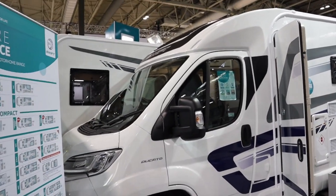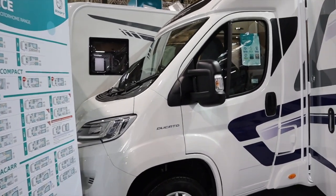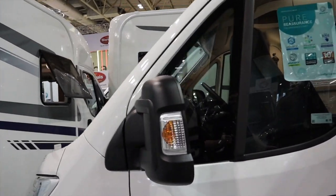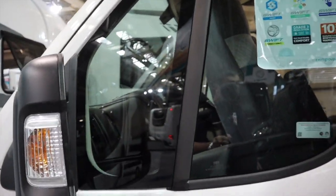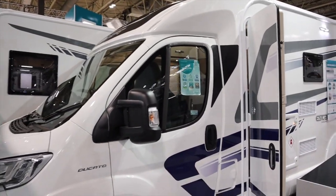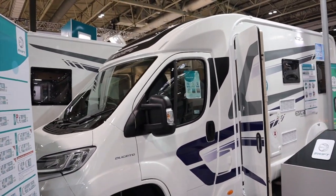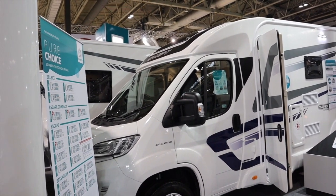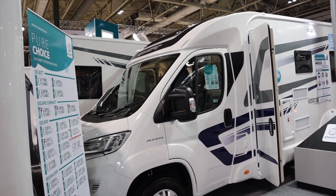Let's go and have a final look outside. It is based upon a Fiat Ducato, 130 brake horsepower, and I've just been told that you can get this as a manual or an automatic. So there we go. That is the Escape Compact C402. If you're interested, come and see the guys here on Swift. Trying to work out what hall number we're in. But if you're here, look at your show guide and look for Swift. You can't miss it.